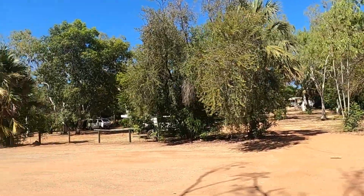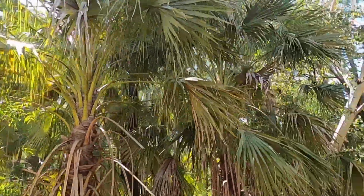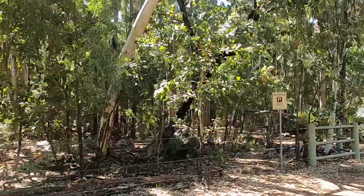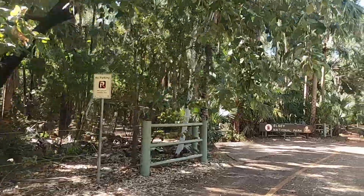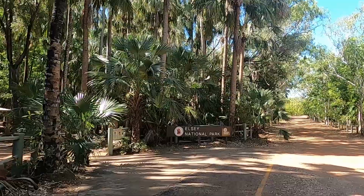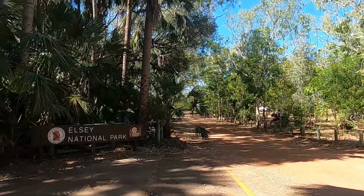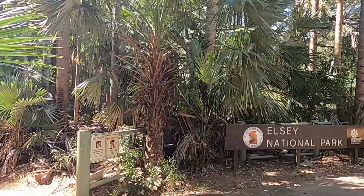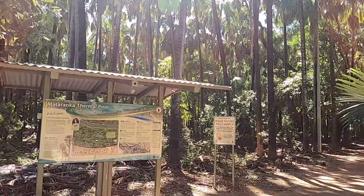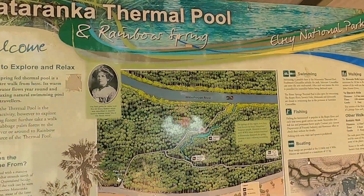Hotel and cabins up that way. Very tropical looking, all the palm trees and ferns. Aussie National Park. Campground's just there, so you'd be nice and close if you camp there. Mataranka thermal pools and Rainbow Springs.